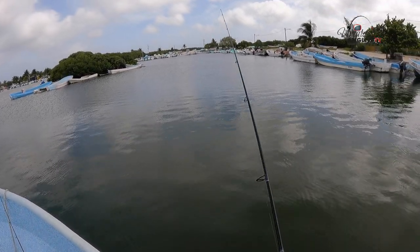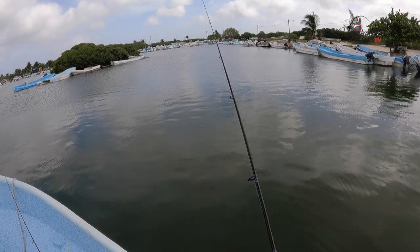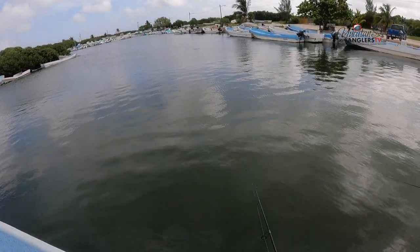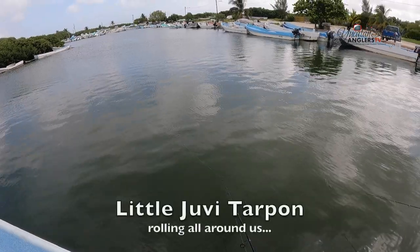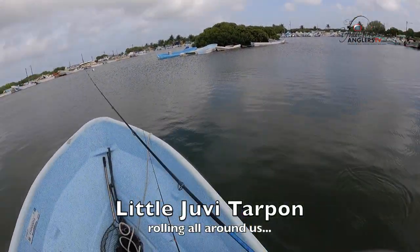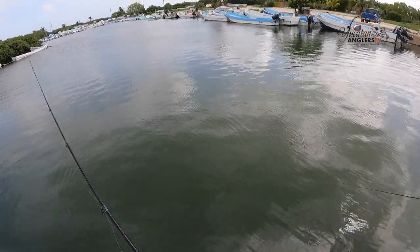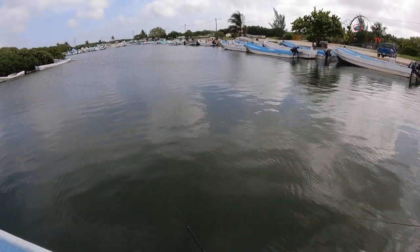I see them. Right here in front of us. Look at them. You see them right there. Little tiny 5-pounders. Still, I want to catch them. Come on, little buddies. Come on.